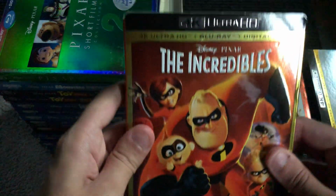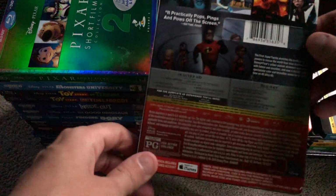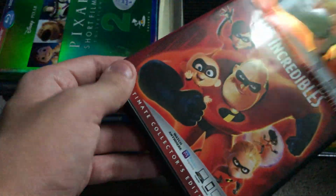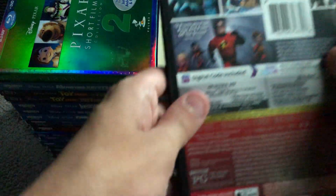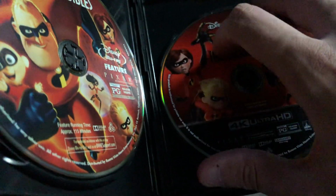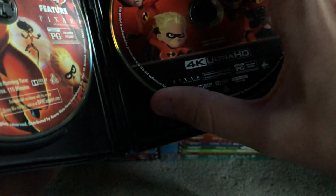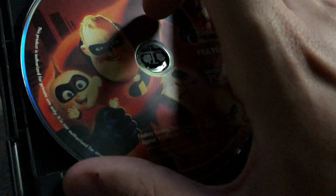And next is The Incredibles. It was on 4K. One of the first ones to be released on 4K. I think it was the third Pixar film to be released on 4K. I couldn't think of it, but Cars 3 was the first, then Coco, and then this to get people hyped up for Incredibles 2. There's the 4K, the bonus feature Blu-ray. So they just reused that one Blu-ray from the first Blu-ray release of this, and there's the DVD, and of course the Blu-ray that actually has new artwork on it.